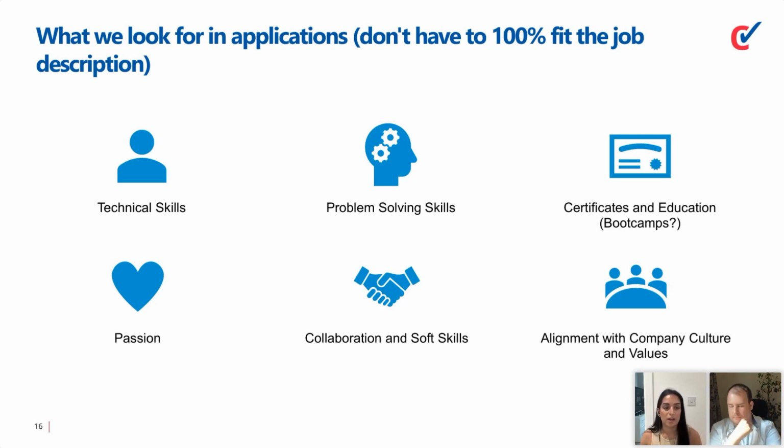And for me, that's way more important than having all of the skills already ticked off. I think as long as you've got that motivation, the ability to learn, and you really want to progress in your career, then that's going to be a really, really great start.